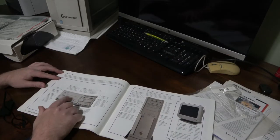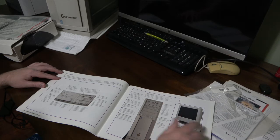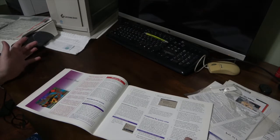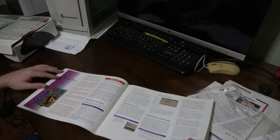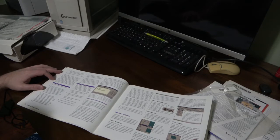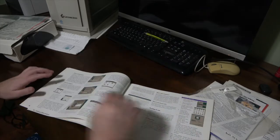That's a cool case. I always like the desktop cases too. Gateway did a good job. And that was the original monitor that I had with my P4D66. It was a Vivitron 15. And then they give you some pointers on Windows 95: how to transfer files, turn it on, set up your time zone, install a printer. Give you the basics, how to navigate within the start menu.